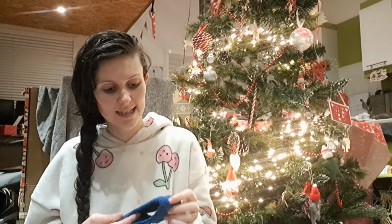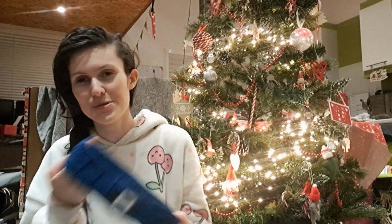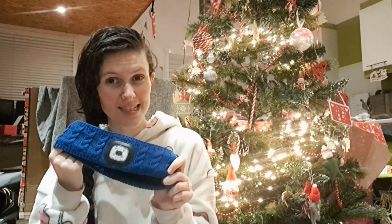So I'm super happy with this, and I'm very glad that it was this colour. There's only one left in the colours that I really want, so I'm super happy to have ticked another off that wish list.